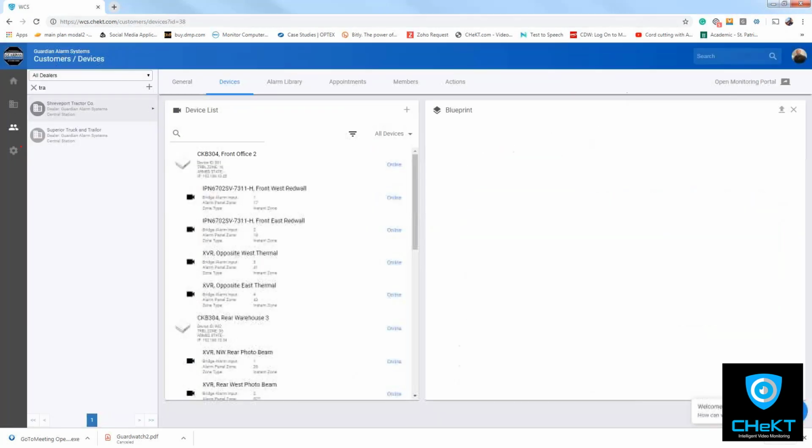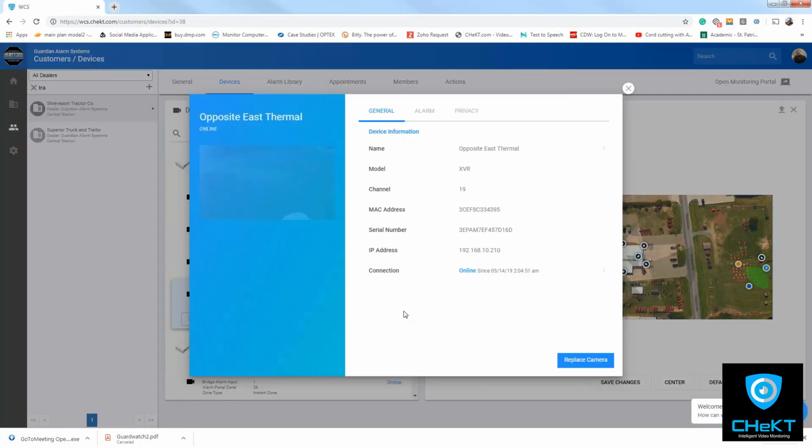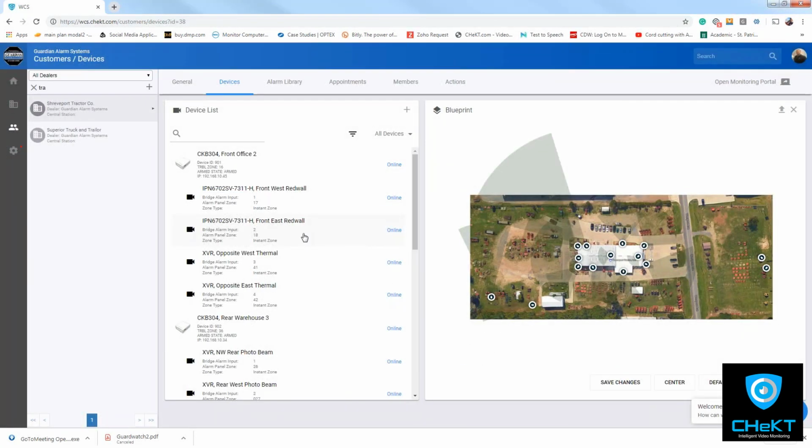If I close this camera and I go to this camera, you'll see it's the same IP address, which means it's the same recorder, but this device is channel 19. So I'm pulling the stream off of channel 19, which again is a really cool feature of the bridge, because now you can utilize those high definition over coax recorders, or you can use IP cameras, whatever you prefer as an integrator. This site map here is the site map I referred to a few moments ago.